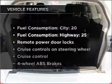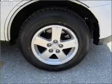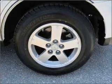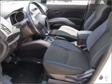Plus, enjoy these notable features that are included in this vehicle. Air conditioning, power door locks, power windows, power steering, cruise control, power mirrors, an alarm system, an AM/FM stereo with a CD player, an adjustable tilt steering wheel.